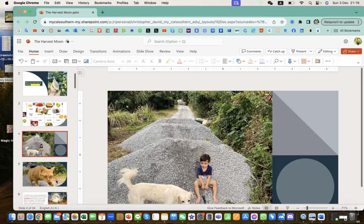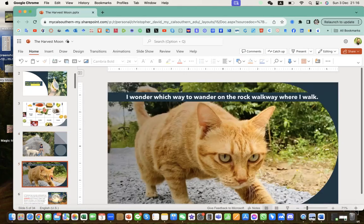And then, of course, when you do something new, the cat is always going to come to check it out. This is Guppy, one of 3 cats that we have. And I made a tongue twister for you. I wonder which way to wander on the rock walkway where I walk. Usually the most difficult part of this tongue twister is the rock walkway. So I'll have my students, and you can try to say that 3 times in a row quickly. Rock walkway, rock walkway, rock walkway.